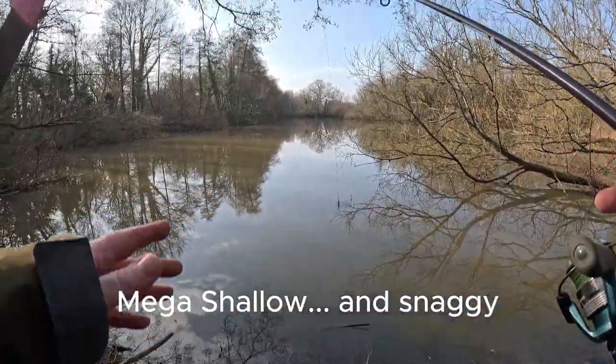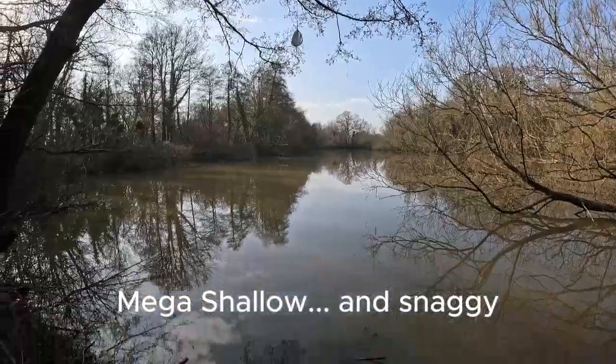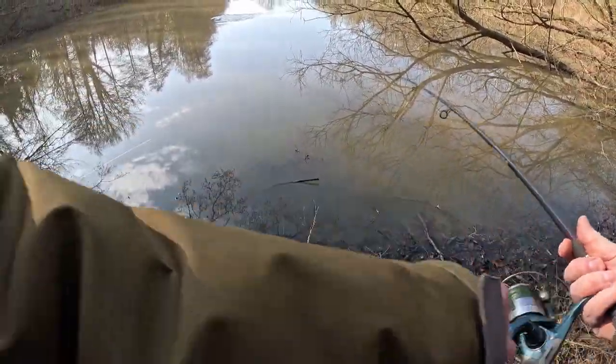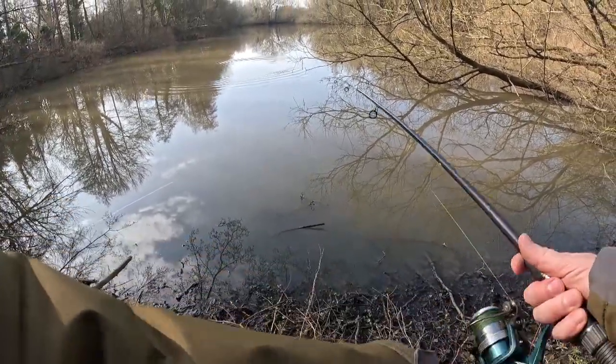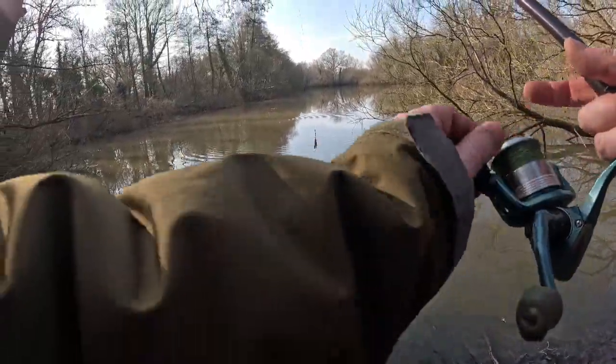Can't really do a proper cast because of the trees above, but I can just swing it out there. This feels better because you've got a bit of sunshine on the water. You kind of expect something to happen here.